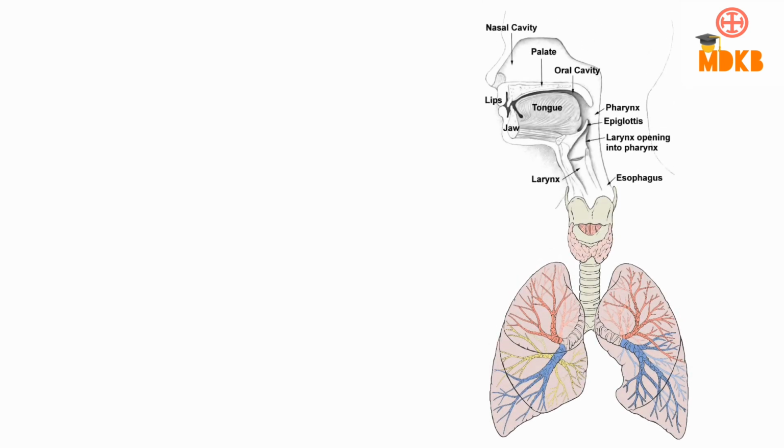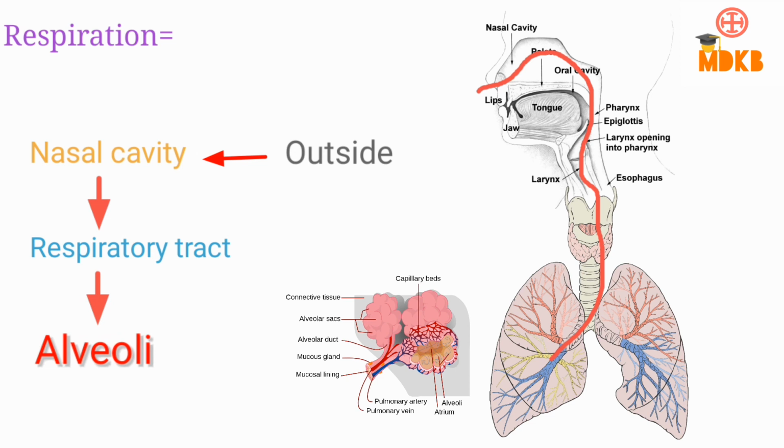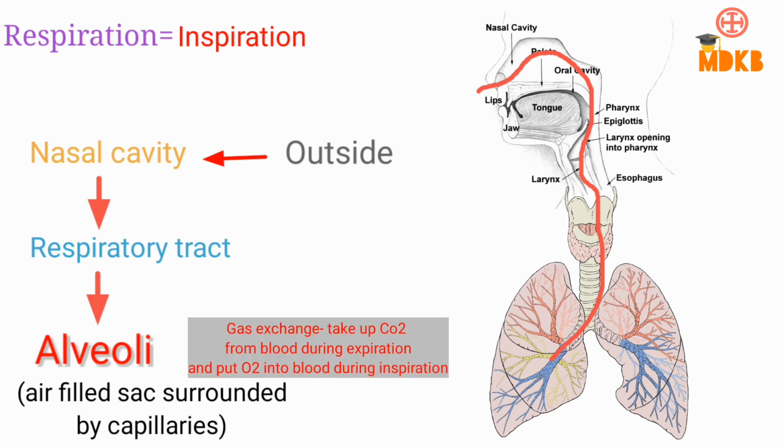The main function of the respiratory system, as we know, is to perform respiration. First of all, the air we breathe from the nasal cavity passes through the respiratory tract and eventually reaches the lungs' functional unit called the alveoli by inspiration. As the alveoli are wrapped with capillaries, it is the place where gas exchange takes place, which means oxygen from the air gets into the blood and CO2 from the blood gets out to the alveoli, which is sent upward through the respiratory tract to the outside of the body by expiration.